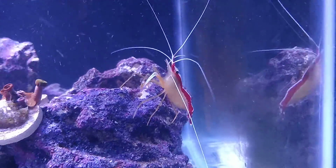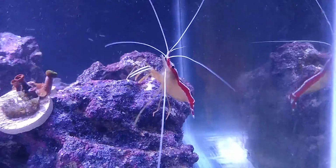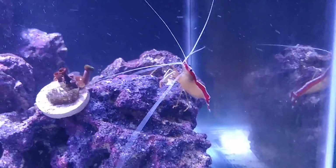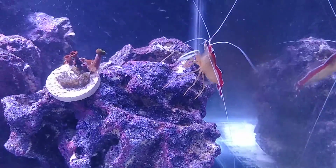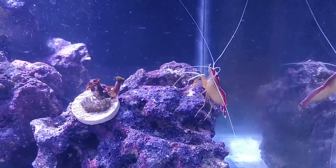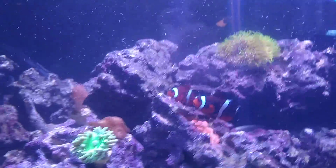He comes out both during the day and at night. He naps. He goes behind the rock and he won't come out, and then all of a sudden he'll come out to eat, and then he goes back into hiding again. But he scavenges. He eats fish food. He eats the brine shrimp that we put in there. He eats things that end up getting caught in the rocks. He also likes to try to steal food out of the corals that eat, so we have to watch him with that. But yeah, everyone's doing well.